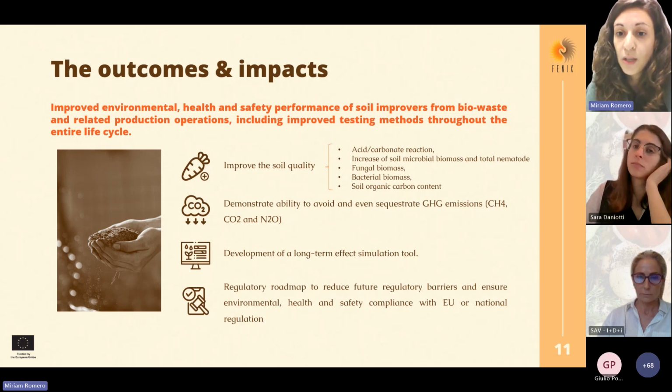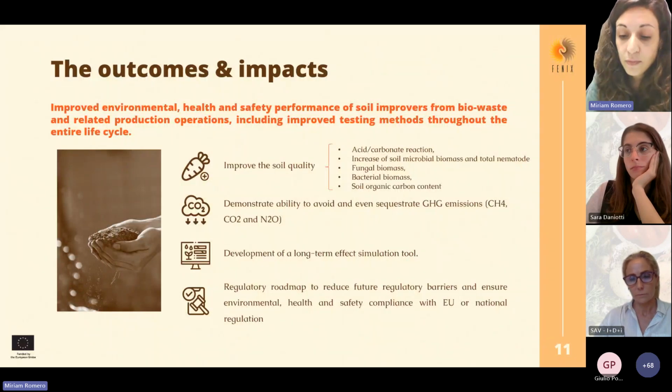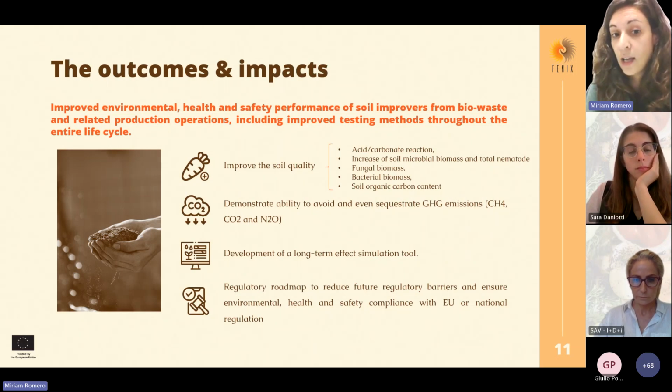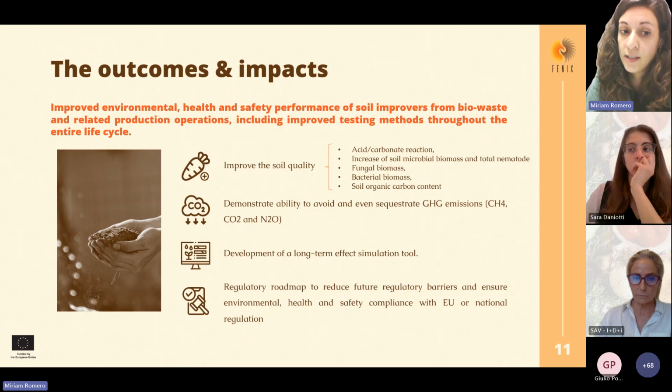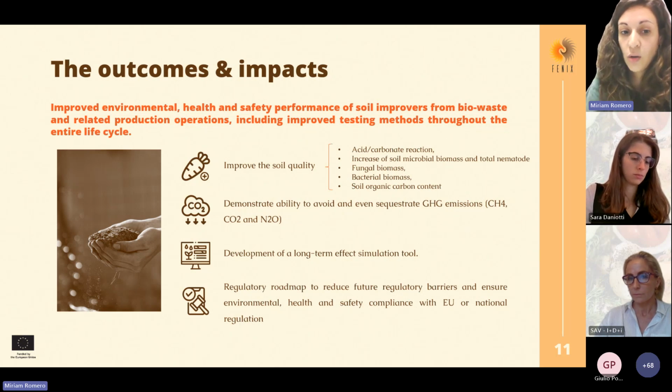We also want to demonstrate the ability to avoid and even sequester greenhouse emissions. So this could be really relevant for farmers, as there is a new way of generating money, let's say, sequestrating emissions with carbon credits. And this is something that we will investigate also in the project, on how this can be demonstrated and how the product can demonstrate that it can sequester carbon and mitigate climate change. So it can be also an option for agriculture.